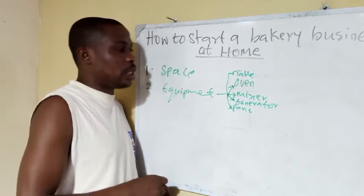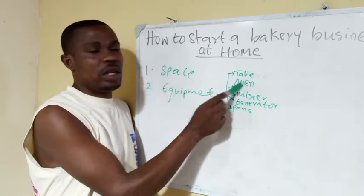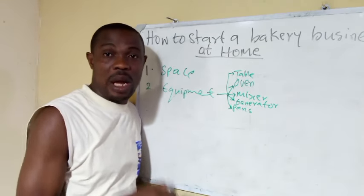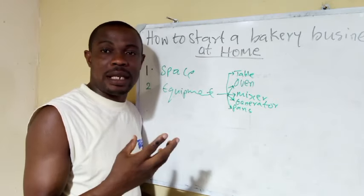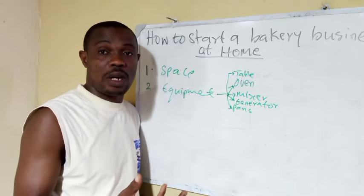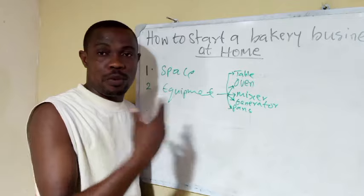Now, for your equipment, you need a table. You also need an oven. Now, this oven could be gas or electric. If you are buying a gas oven, it's still of two types. You can either buy the locally fabricated one, which is made here in Nigeria, or the foreign type. If you are able to buy the foreign type, good for you.